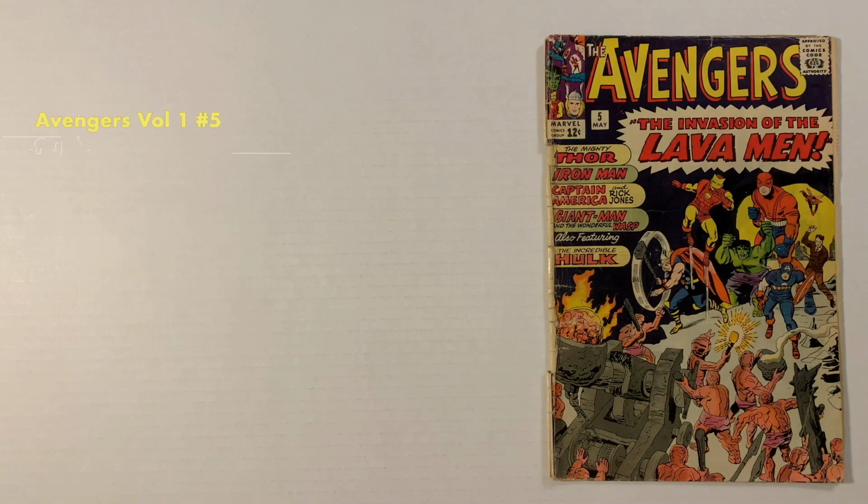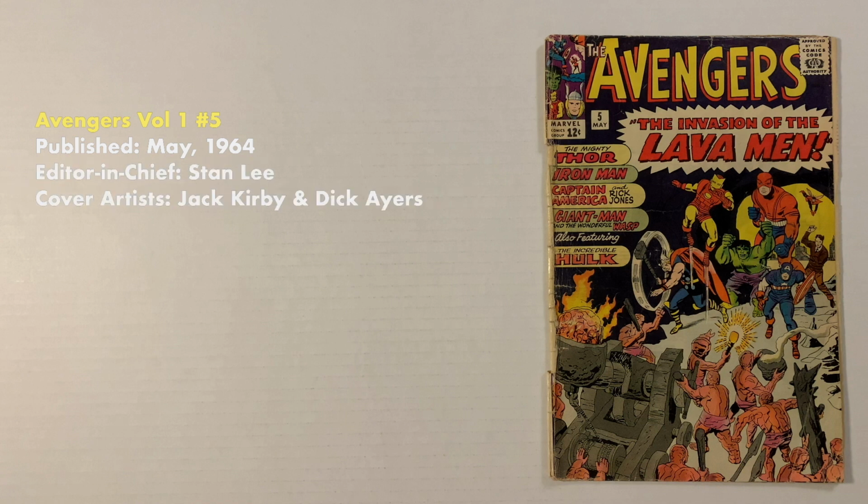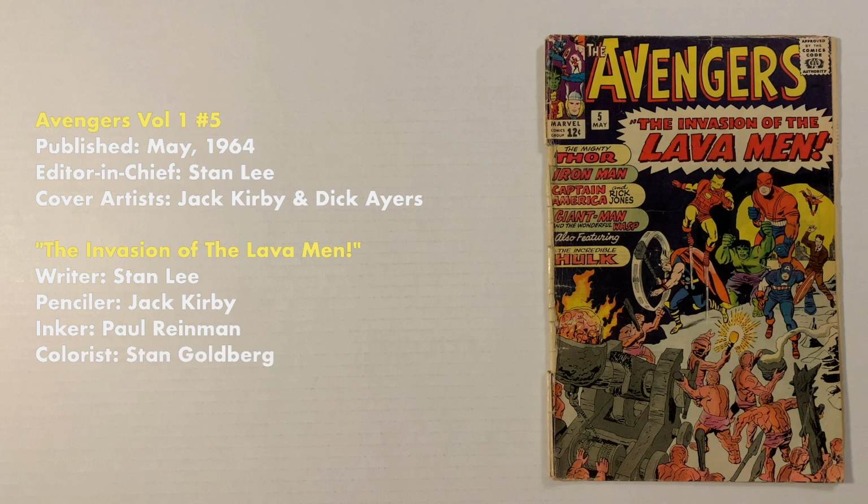Avengers number 5 was published in May of 1964. Editor-in-chief was Stan Lee, cover artists were Jack Kirby and Dick Ayers. The story, titled The Invasion of the Lava Men, was written by Stan Lee, penciled by Jack Kirby, inked by Paul Reinman, colored by Stan Goldberg, and lettered by Sam Rosen. The book consists of 32 pages with a cover price of 12 cents.